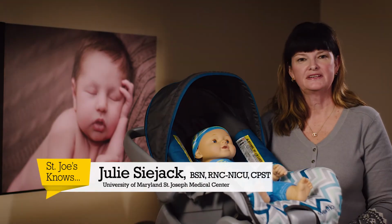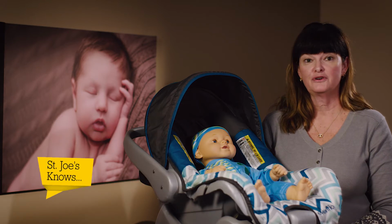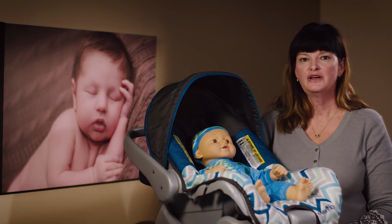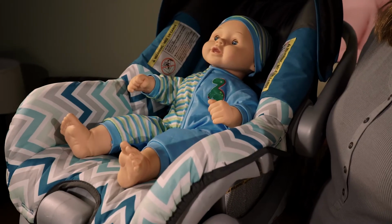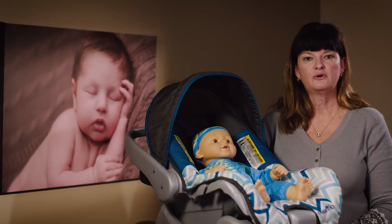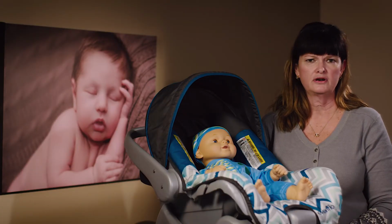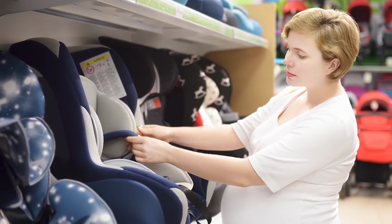So now that your baby has safely arrived, we are going to prepare to take baby home, the first ride in their car seat. The car seat you purchased should fit your child, fit your car, and be easy for you to use. If possible, avoid buying a second-hand car seat. You don't know if this has ever been in an accident, been recalled, or is expired. Always register your car seat with the manufacturer.